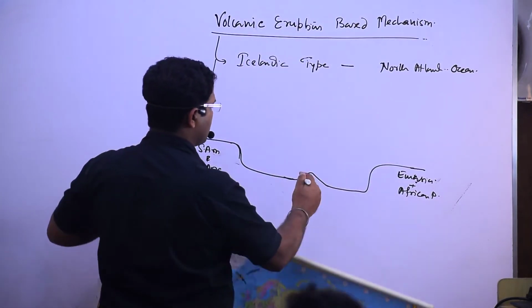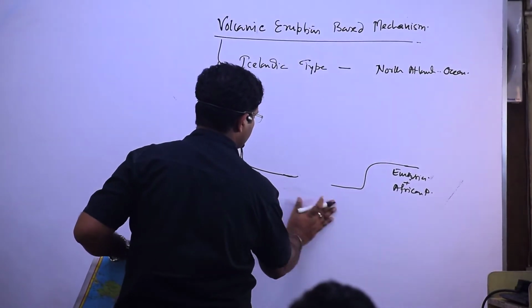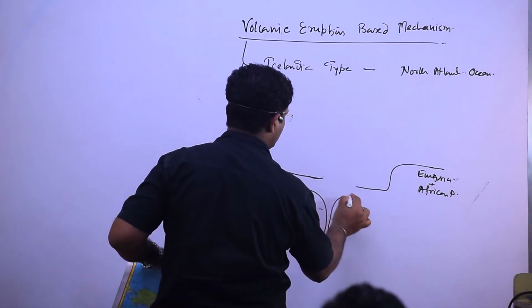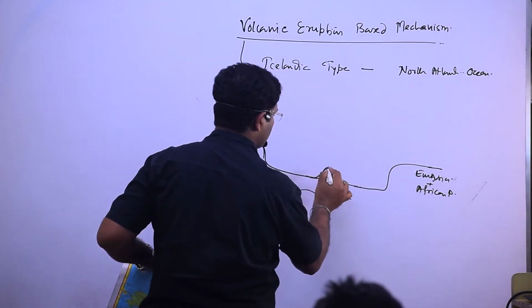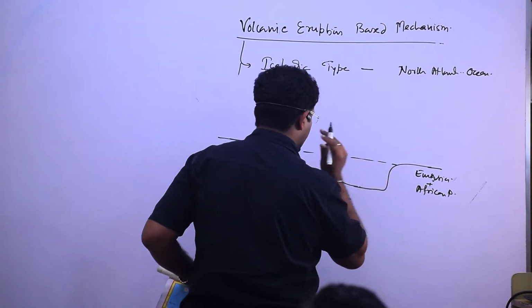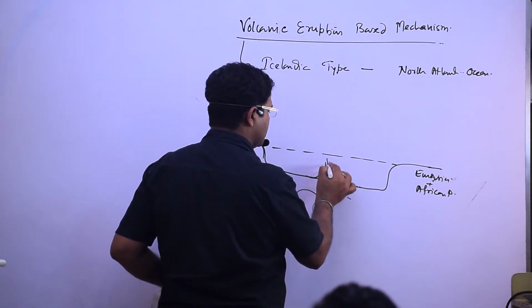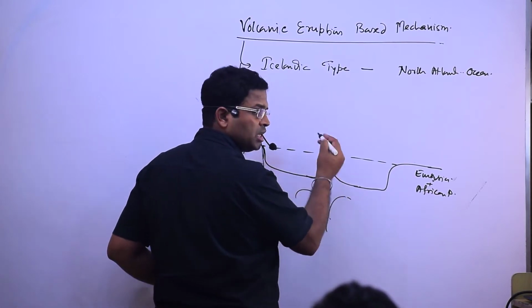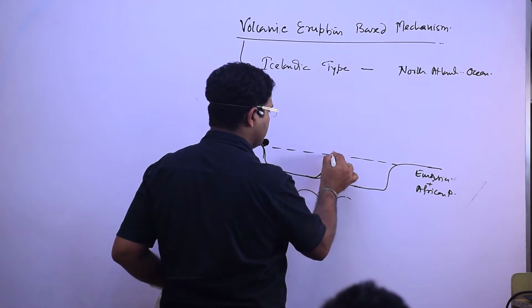And the plates are moving away, and in the middle section, you know that along the divergent boundary, this section will have what? Mid-oceanic ridge, due to the heat. When the magma comes in any region, suppose this is a mid-oceanic region, due to the heat it is an uplifted chain of mountains, which I taught you in divergent boundary.